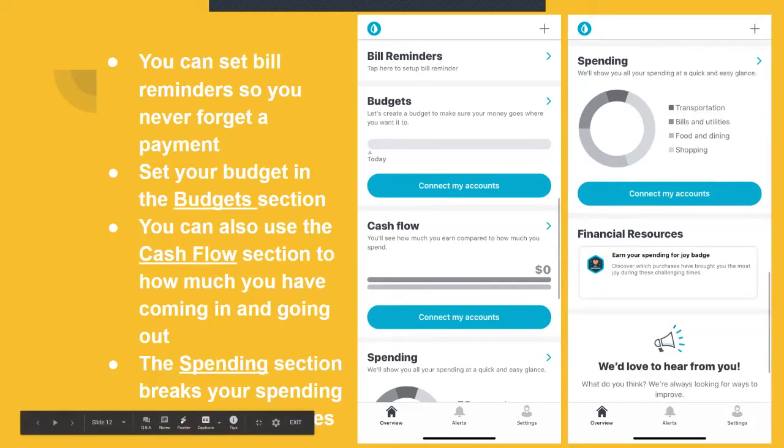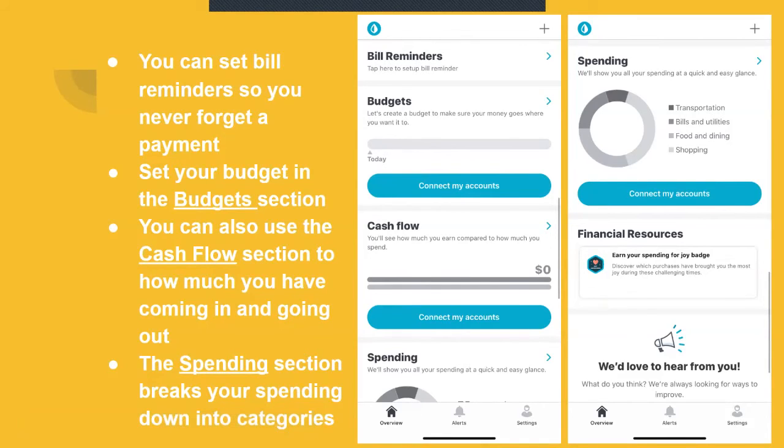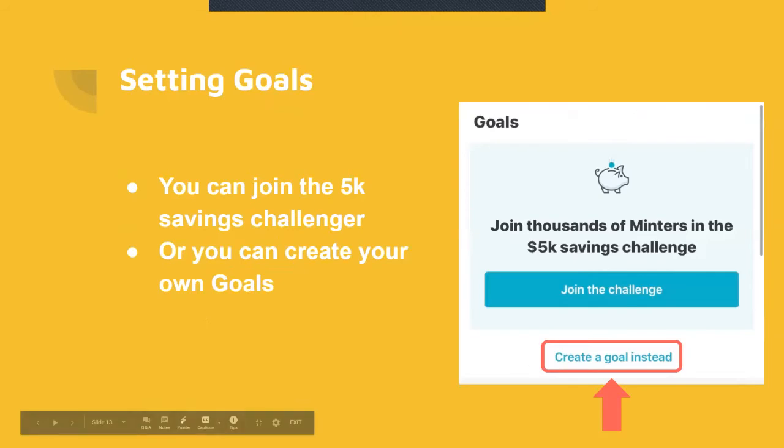Then the spending section breaks your spending down into categories. So here you can see a pie chart showing how much of your overall spending you spent on transportation, bills and utilities, food and dining, and shopping. And it'll help you better understand to see where all of your money is actually going.